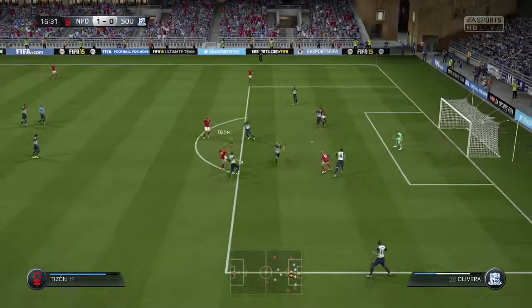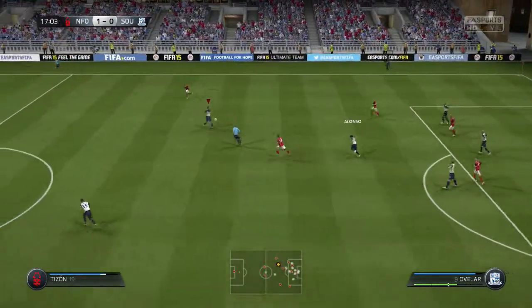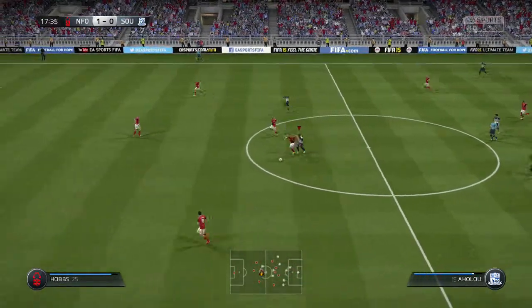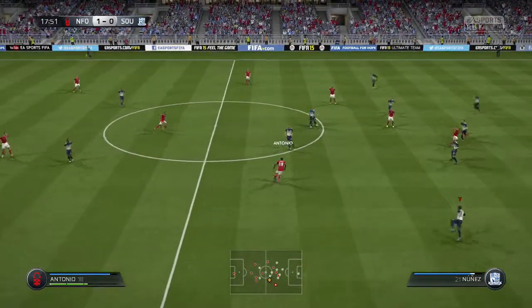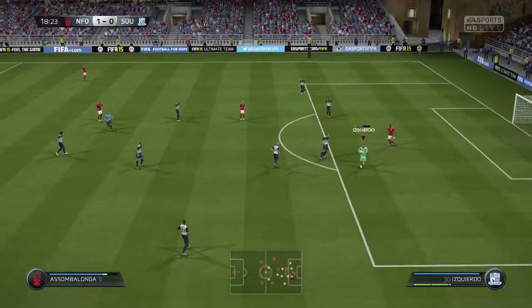Antonio then finds it into the middle of the T-zone, who shoots. Izquierdo does save it this time, and we do well to defend it and get it away. And we've been cut off by the defence. Again, they're looking really strong in defence here. Another great ball over the top. What can Izquierdo do this time? He picks up the ball.